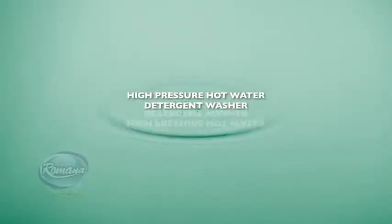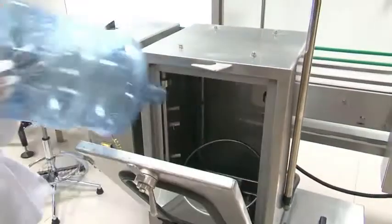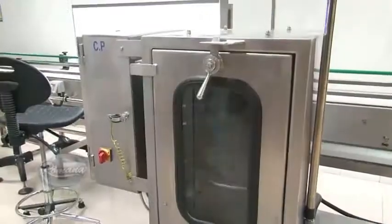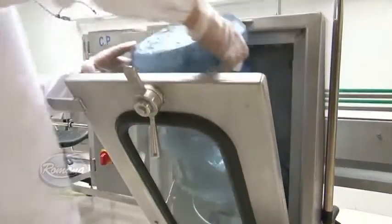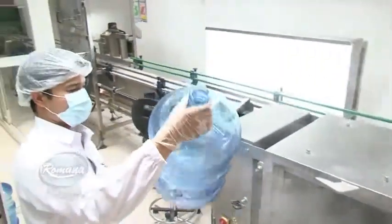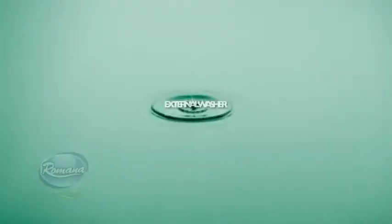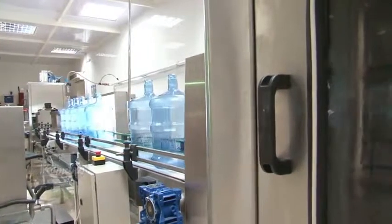4. High-pressure hot water detergent washer. In this step, if there is any contaminated bottle, they're rinsed internally and externally with high-pressure detergent jets at 70 to 80 degrees Celsius temperature. 5. External washer. Here, empty bottles are washed in an automatic washer using high-pressure detergent jets. Automatic controlled detergent dosing is done and monitored every hour.